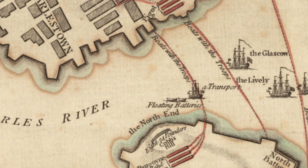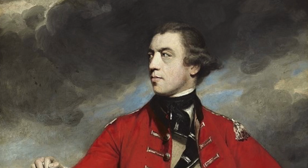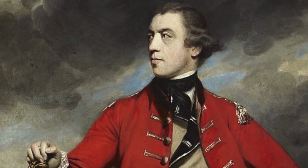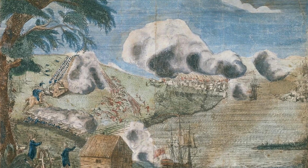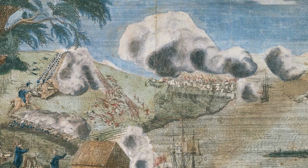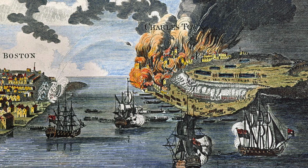British General John Burgoyne witnessed the Battle of Bunker Hill unfolding in front of his eyes from his position at the Copp's Hill Battery in the north end of Boston. And he said, "The troops were exceedingly hurt by musketry from Charlestown. General Howe sent us word by a boat and desired us to set fire to the town, which was immediately done. We threw a parcel of shells, and the whole was instantly in flames."